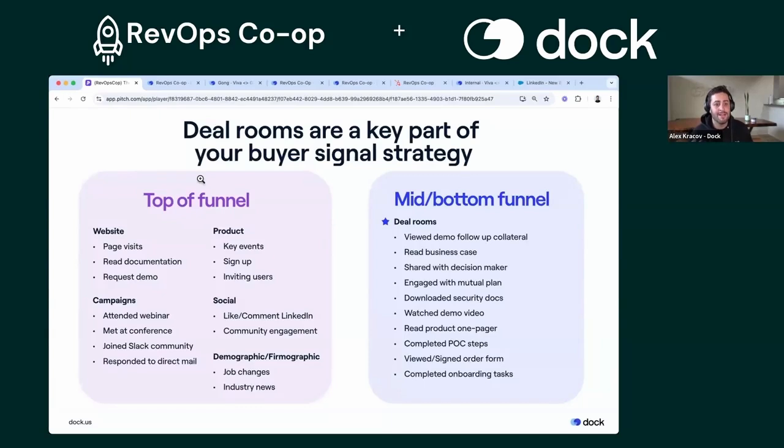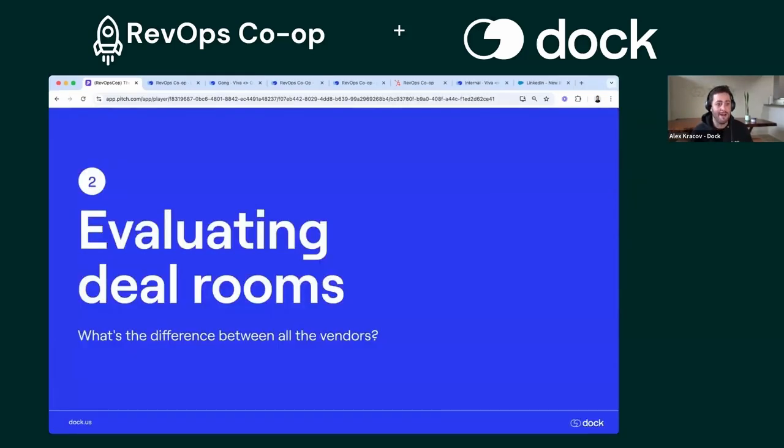And so as an industry, we need to think more about what those mid and bottom of the funnel signals are, because I think that'll lead to more predictable revenue, better sales forecasts, and better coaching for reps. I'm obviously biased, but I think deal rooms are a great part of that buying signal strategy. All right. So that's a little bit about why deal rooms are important.